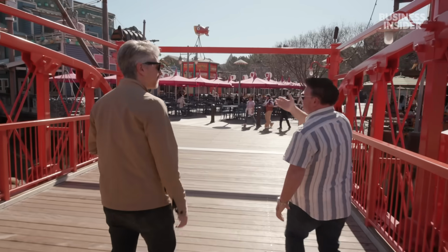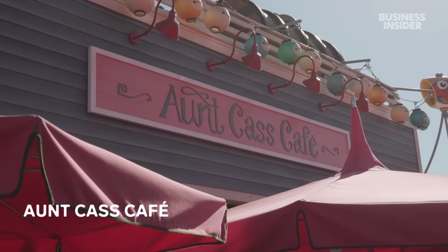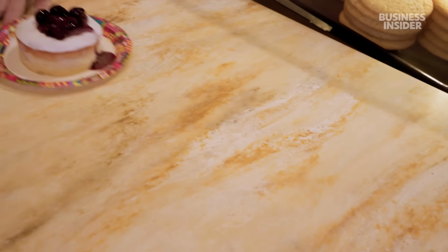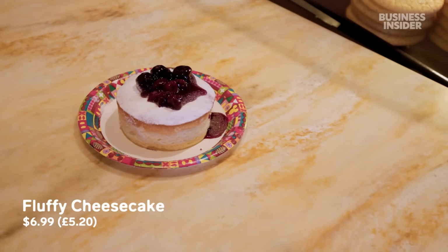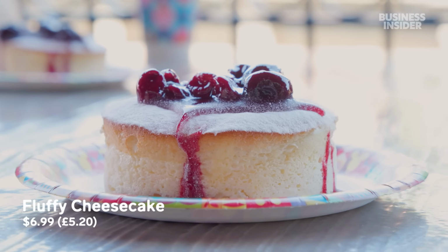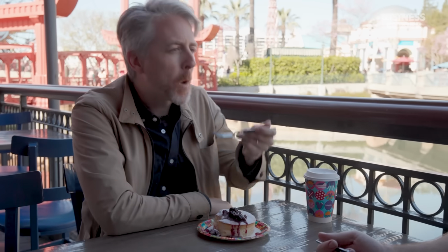Where we're going now used to be Pacific Wharf Cafe. Yeah. It's now Onca Cafe. One of my favorites for the Japanese style fluffy cheesecake. That's what I'm talking about too. Let's do it. You ready to dig in? Dude, I'm dying to try this cheesecake. This looks incredible. Let's get a taste.